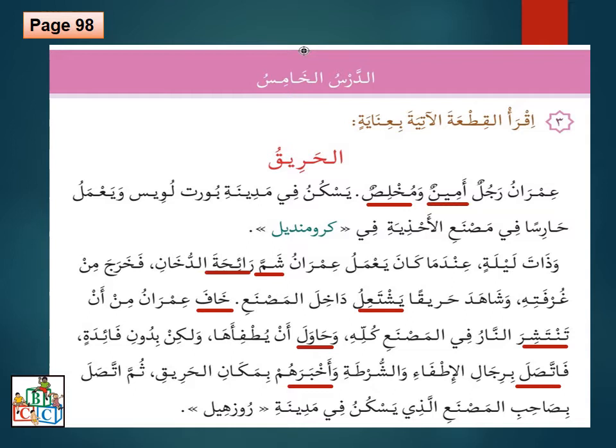I do the reading again for the two sentences. Imran, rajulun aminun, wa mukhlisun. Yaskunu fi madinati Bortlis, wa yakmalu harisun, fi masna' al-ahdiyati, fi Coromandel. We continue now, next paragraph.